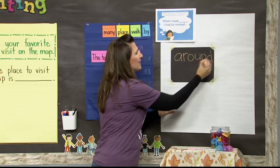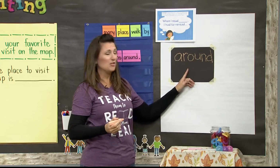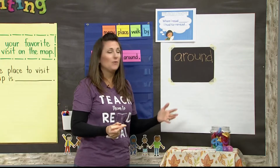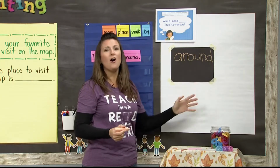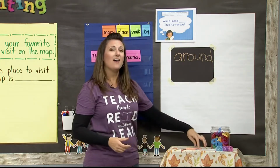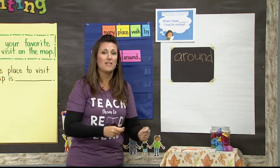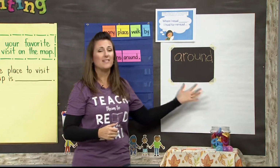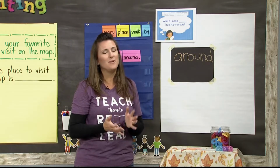A-R-O-U-N-D. And look at that. Look how bright and colorful it shows up right there on my black construction paper. And how fun would it be to draw all around on the ground and be able to make different fun patterns using all of your words. You could write sentences and messages. It'd be a great time.